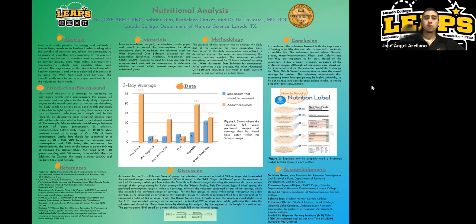In order to achieve the goal, the volunteer used a paper and a pencil to record his consumption for 3 consecutive days. In addition, the volunteer used the West Nutritional Diet software provided by the LEAPS program to input his 3-day average. The purpose of this research was to analyze the daily diet of the volunteer for 3 consecutive days. Analysis of the daily consumption was utilized to determine whether the volunteer was consuming the proper nutrition needed. The volunteer recorded everything he consumed for 72 hours, followed by using the West Nutritional Diet software for analysis.